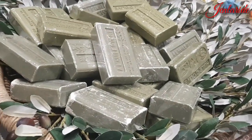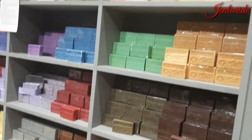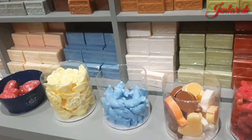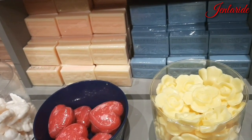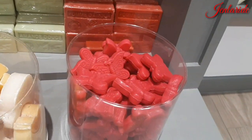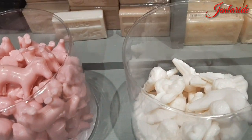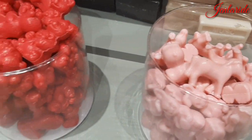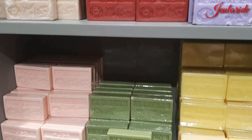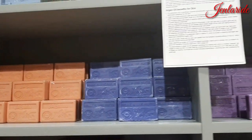Argan. This one is made of argan oil. And you can choose which one you like, guys. Some heart, rose, dolphin, butterfly design. What is this? Angel, donkey, and teddy bear. These are all the flavor of Lamaison de Savon Argan flavor.